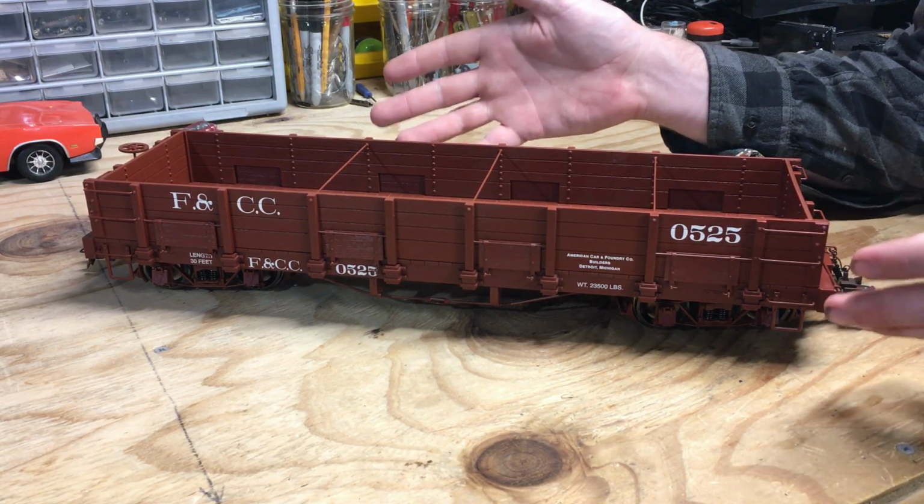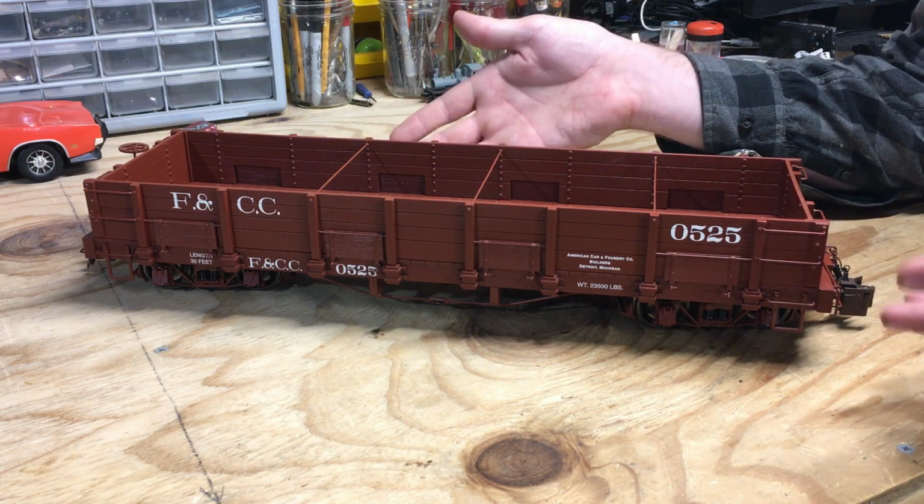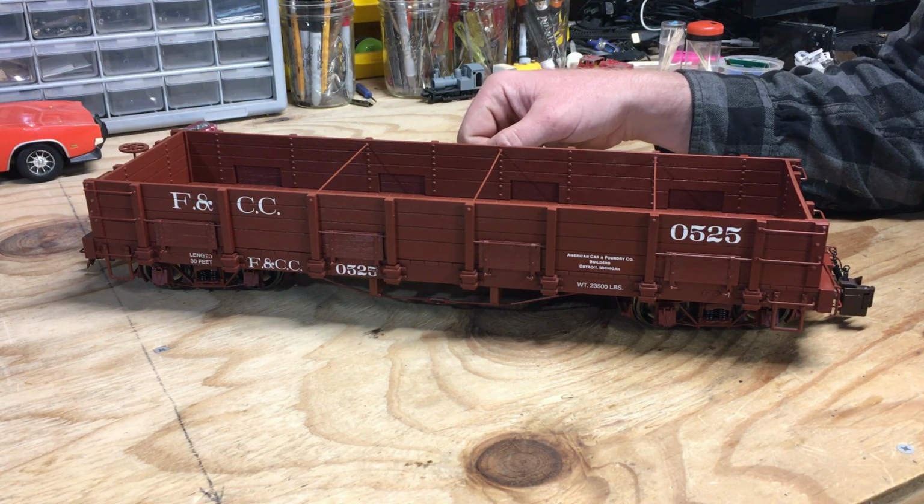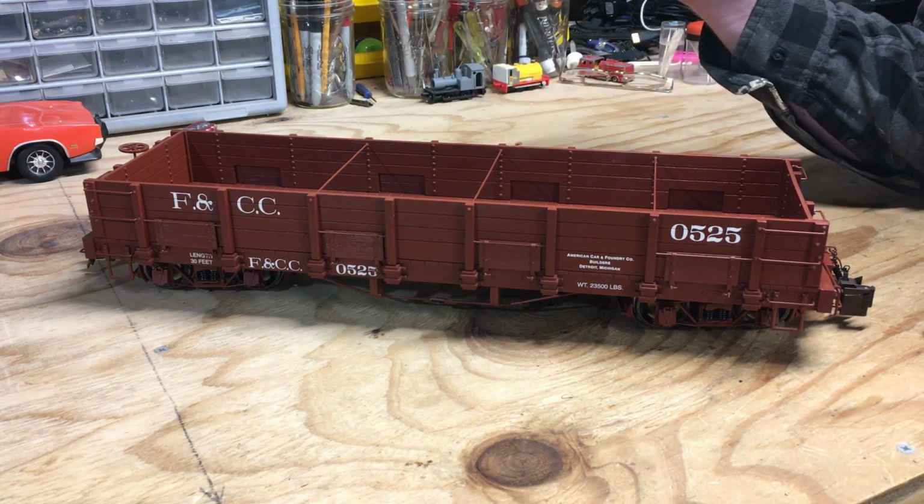Like I said, I'm pleased with it. Maybe I'm just a little self-conscious about how much I paid, but I'm really happy to have this unit regardless. So, yeah, let's get this unit on the track and take a look at it running.